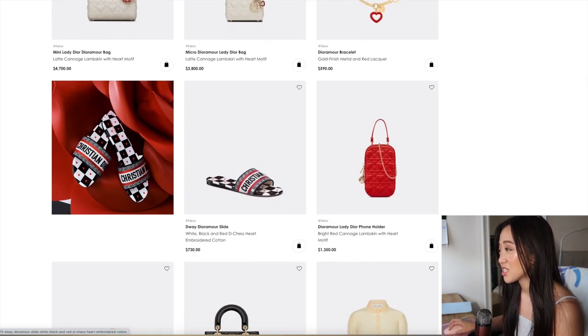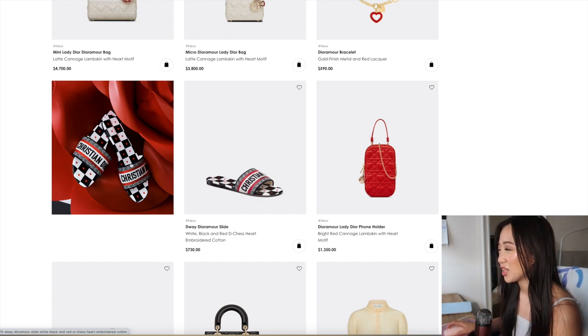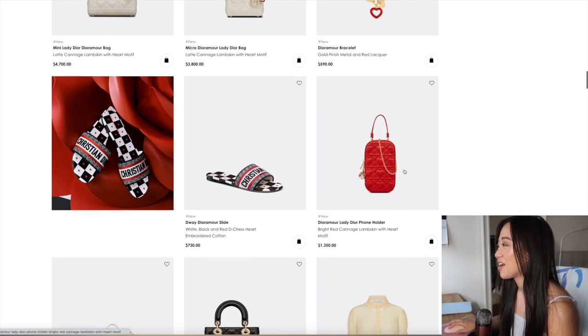Obviously, they have it in the black as well. This gives me really Alice in Wonderland, like Queen of Hearts vibes. Tell me that doesn't, because it really does. They have the same thing right here.